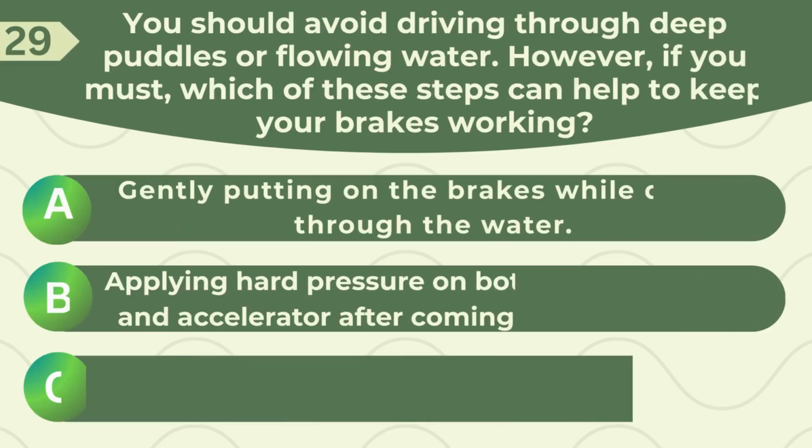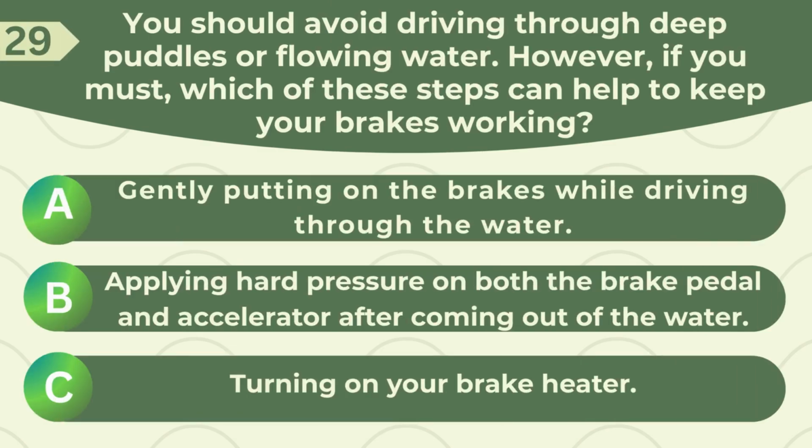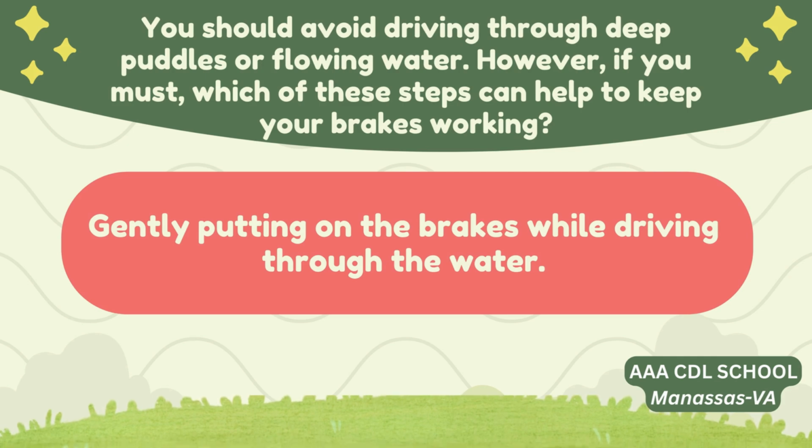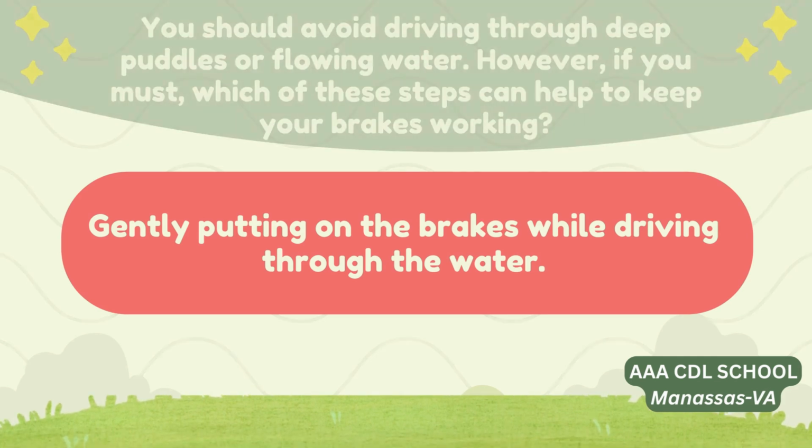You should avoid driving through deep puddles or flowing water. However, if you must, which of these steps can help to keep your brakes working? A. Gently putting on the brakes while driving through the water. B. Applying hard pressure on both the brake pedal and accelerator after coming out of the water. C. Turning on your brake heater. Correct answer: gently putting on the brakes while driving through the water.